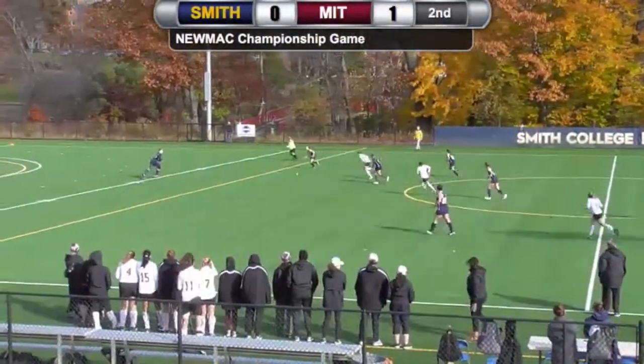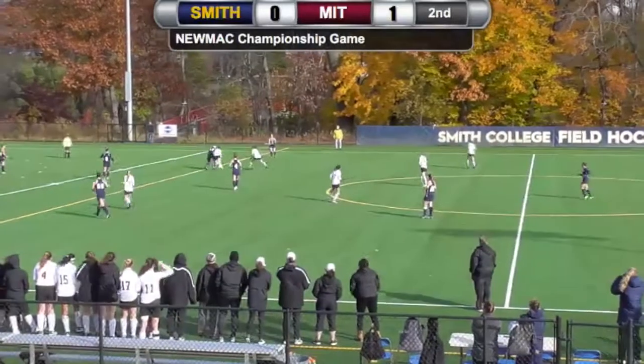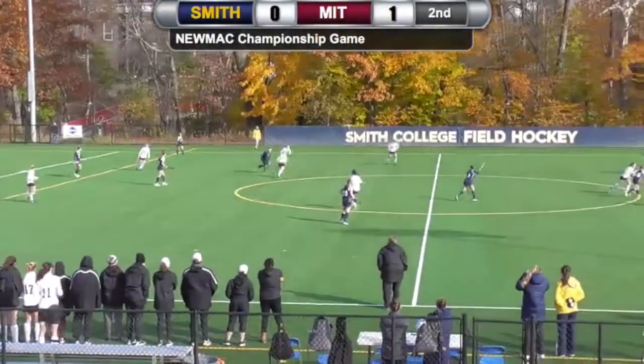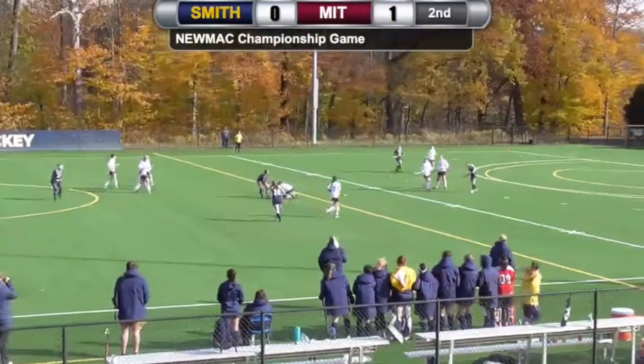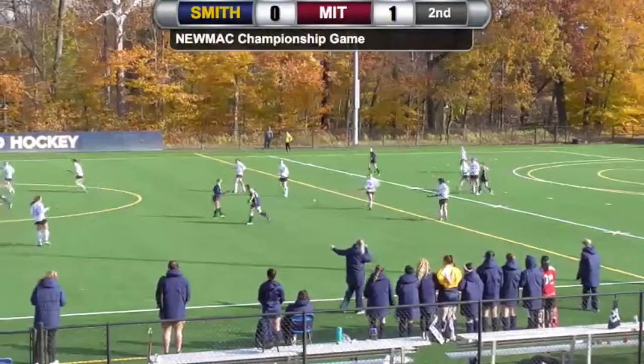Biggs in the middle, slows it down enough for Delilah Stevens to pick it off. And Shadowin gets the call. Shadowin gets possession. She's headed up past the 50. Got Richardson. Richardson gets into trouble. Ref calls it the other way.